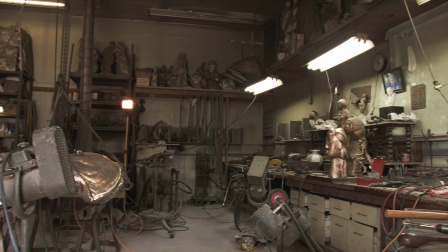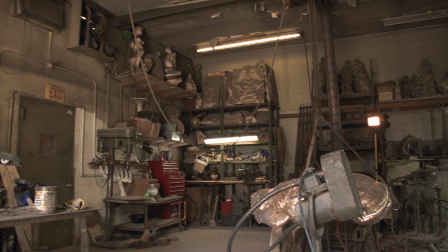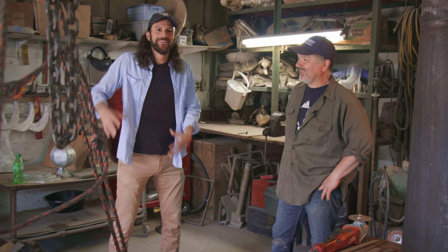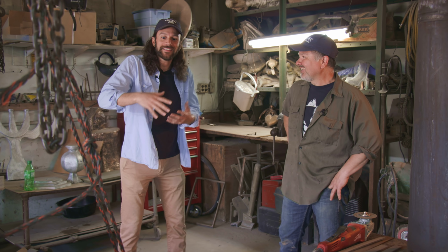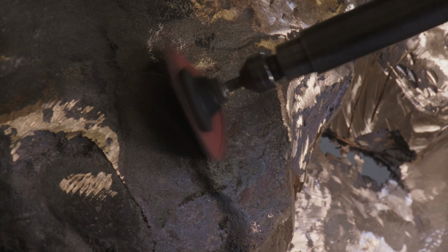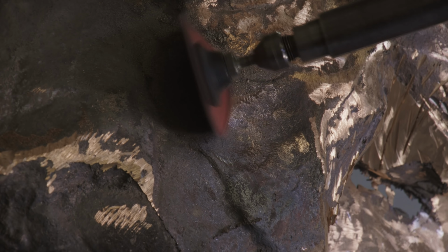Okay, so now we are in the final stop. This is the finishing room. Right. So here you would bring a piece that just came out of the cast that you made in the Freedom casting room. Anyways, it comes out of there, and it still has some of the sand on it, so it has to be cleaned off pretty much, right? Yeah, all the gates have to be cut off, and we have to do welding, sanding.